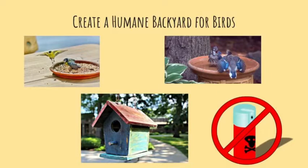Put out a shallow pan of water so that birds can drink or bathe. In the spring, cut up some yarn and put it out so the birds can use it to make nests. You can make a bird feeder and put it out so that they have something to eat. You can make a brush pile with sticks for birds, and they'll use it as a stopover after a long flight. The Humane Society website also has more information about creating a safe haven for birds.